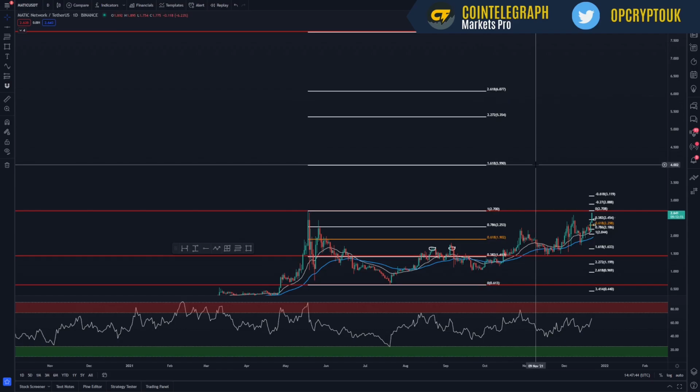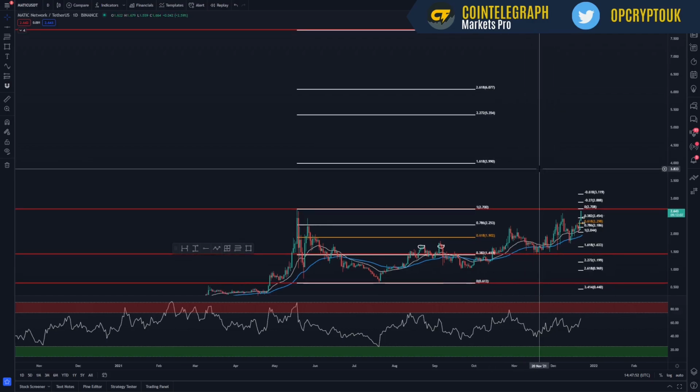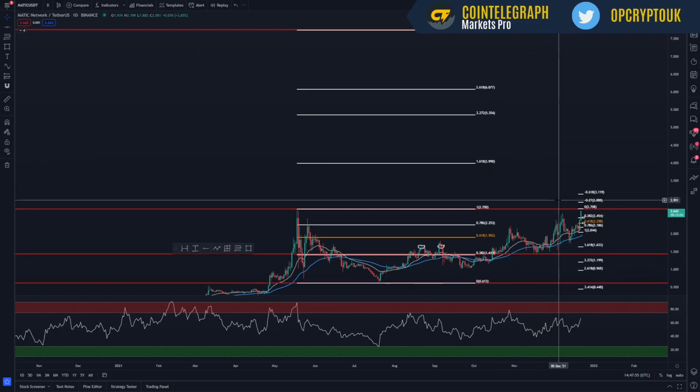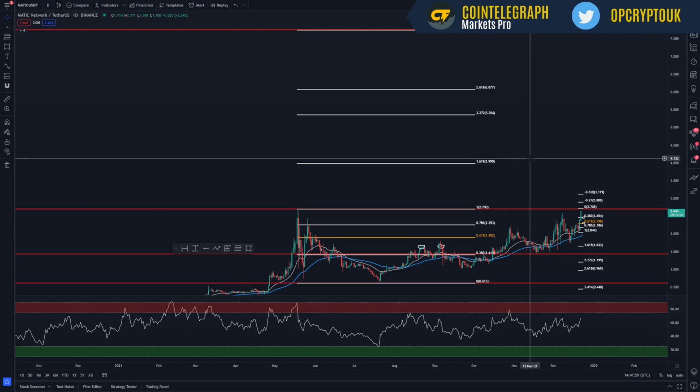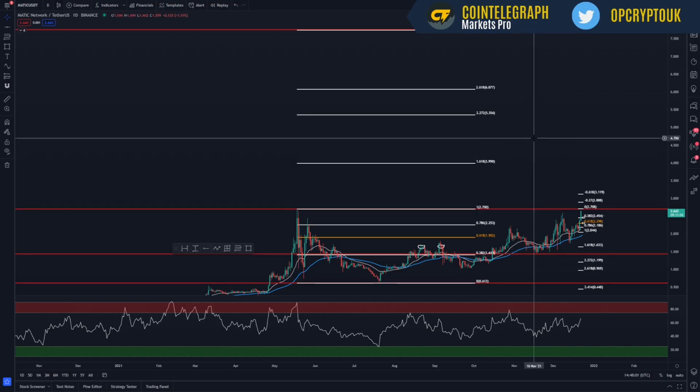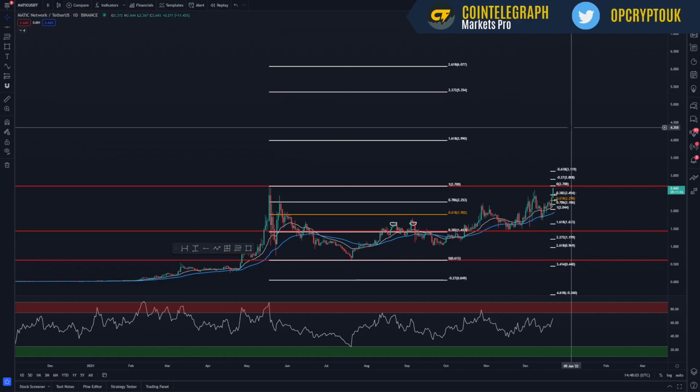The extensions work very, very well with taking profit. So we've got $3.90, $5.35, and then $6. Those targets, in my opinion, will be hit. Not going to be this year, but potentially moving into next year, if we see some major market growth, those are some levels that you could look at taking profit. So that's that pair pretty much covered.